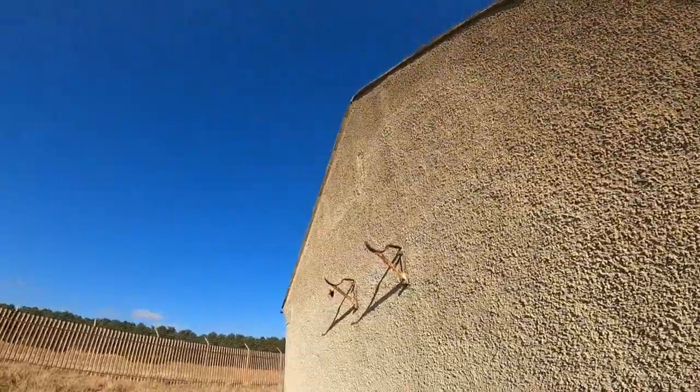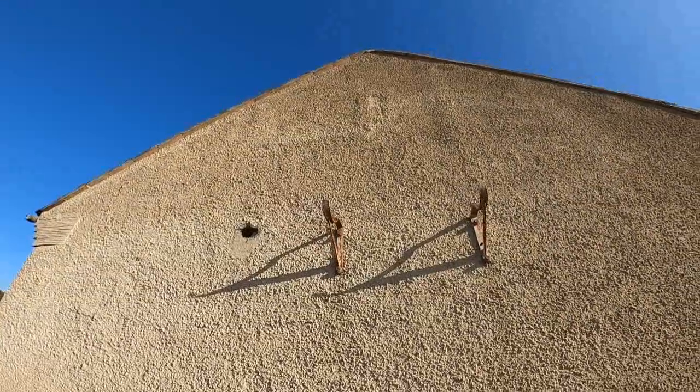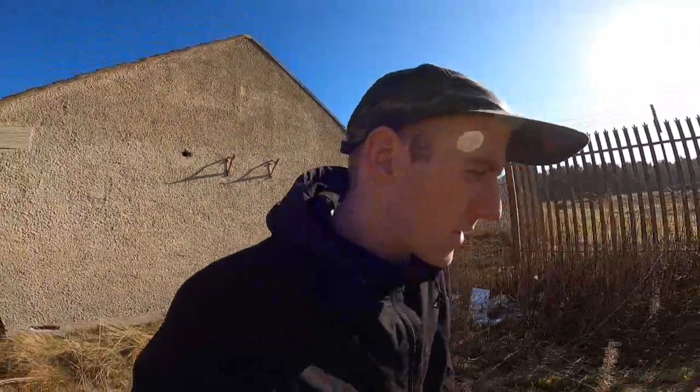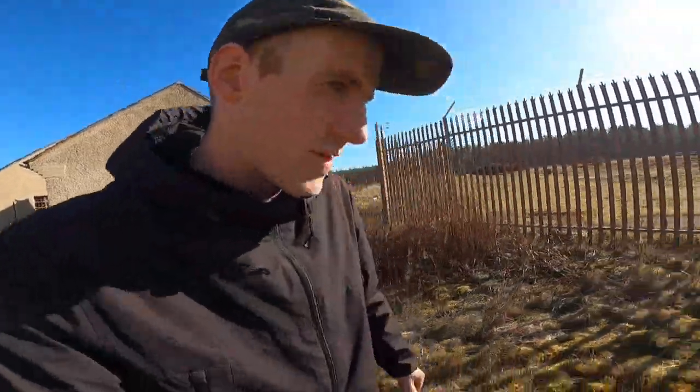Look at this here, folks. That's the exhaust bracket up there on the wall where the exhaust from the generator was mounted. Most of the time they wouldn't have had to use the generator, but it would have been for an emergency situation or whatever, or if there's even been a power cut.